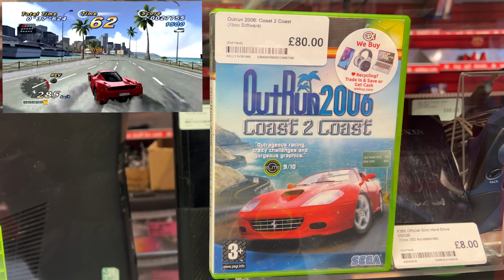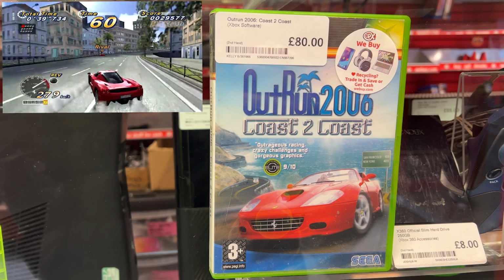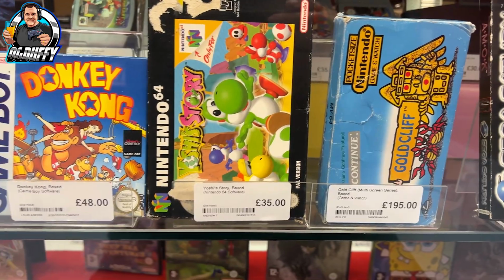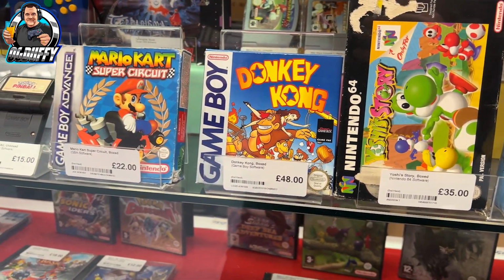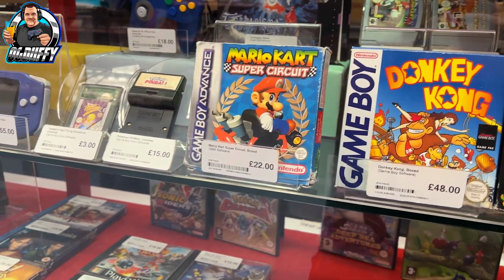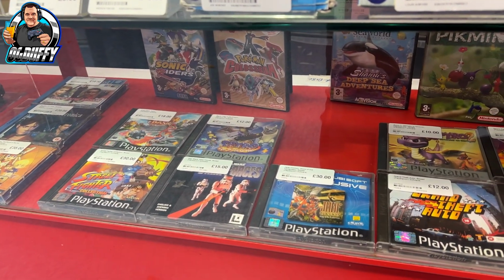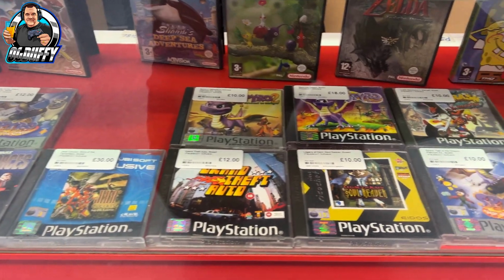But I'd be intrigued to know, just out of interest. I mean, I've always known it's been sort of a semi-expensive title, but I didn't know it had hit like 80 odd notes. Gold Cliff there, a Game & Watch boxed. Now don't get me wrong, the box was not the greatest condition, but not a title on the Game & Watch I'm aware of, so probably worth collecting if that's your thing.